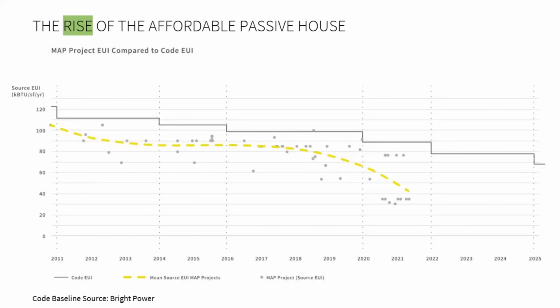So to better understand exactly how passive house and energy efficient technologies have shifted the energy performance of our buildings, and how we're getting closer to passive house levels in our typical project, we put together this timeline of our new construction projects over the past 10 years that we've been fortunate to help create.